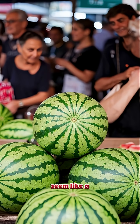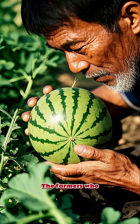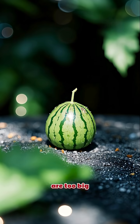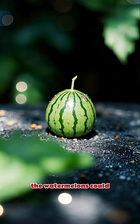While this might seem like a quirky, useless tradition, there's actually a lot of thought that goes into every step of the process. The farmers who grow these watermelons have to be very careful to make sure that the shape is just right. If the watermelons are too big or too small, they won't fit in the molds. And if the shape is uneven, the watermelons could break.